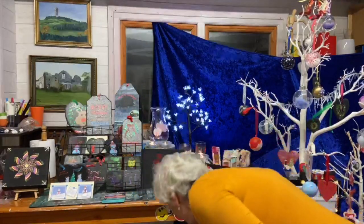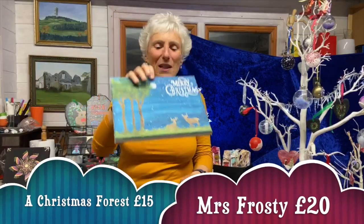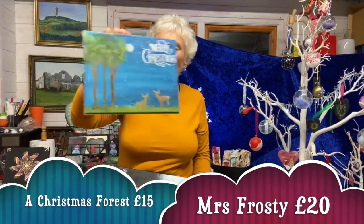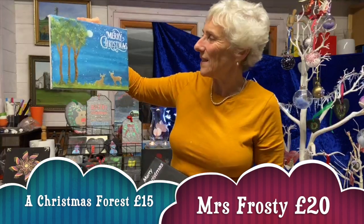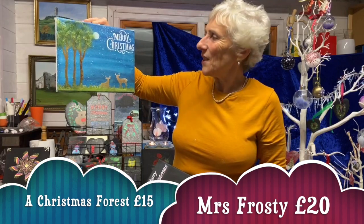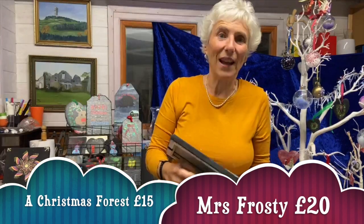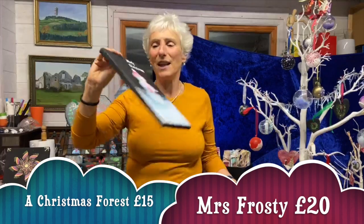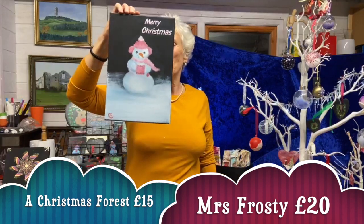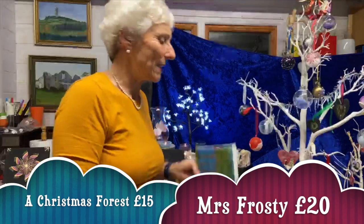The first thing that I'd like to point out is I've never done Christmas paintings before, but this year I thought I'd be different. So we have a little Christmas scene which has little reindeers, moon, snow, and Merry Christmas. Just a little something to bring out for the festive decorations. Again, there's another one, Mrs. Frosty. You'll find her. This one's named just Christmas Scene.